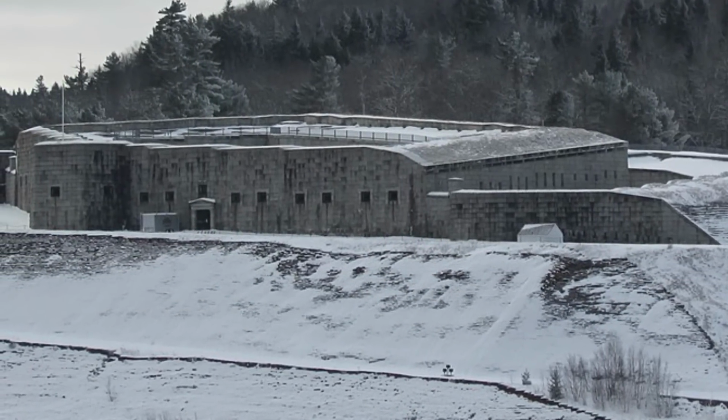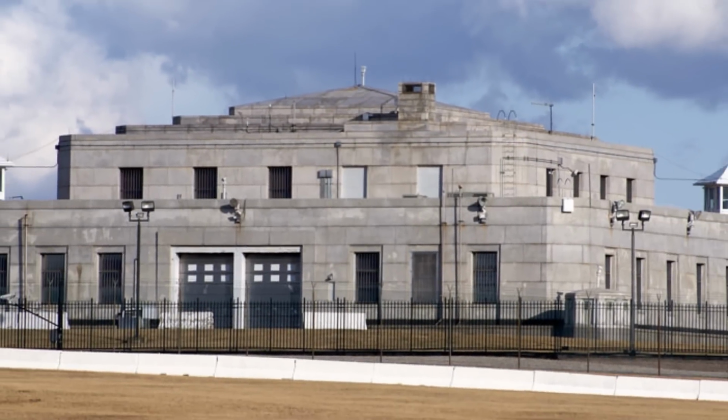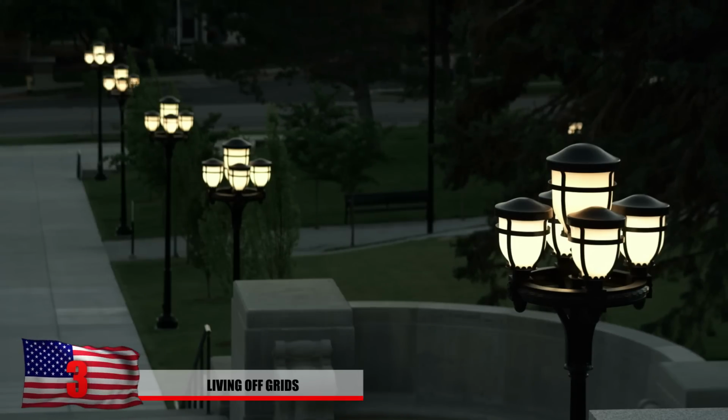Places like Fort Knox spare no expense in guarding our gold supply, and it's made from reinforced concrete. It's hard to say exactly what's going on inside this Doomsday Bunker, but they're sure prepared to stand their ground. Living off the grid. Preparing for various possible attacks, including electronic pulses, has made many consider living off-grid.